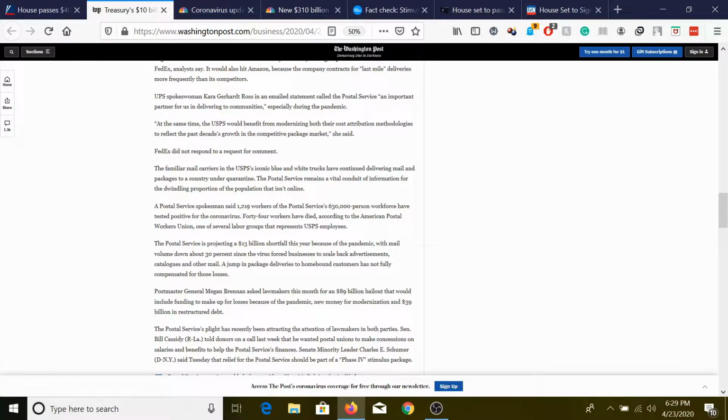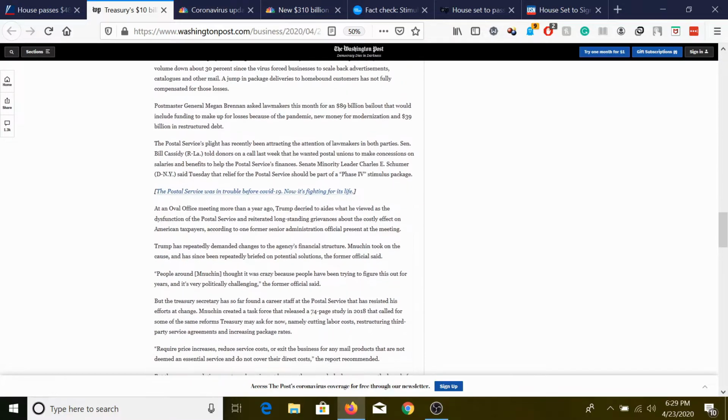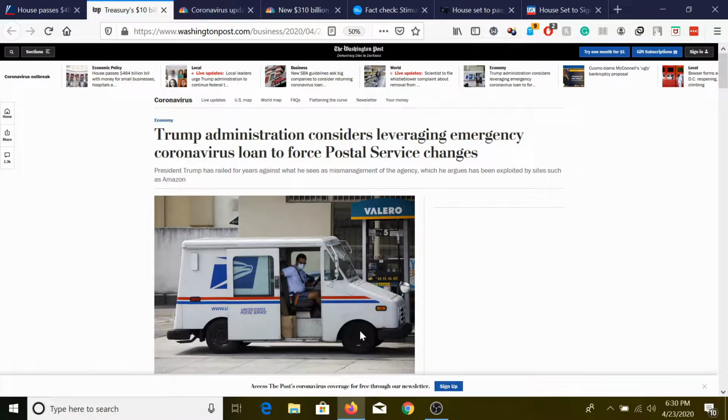Okay, so it says a Postal Service spokesman said 1,219 workers of the Postal Service's 630,000-person workforce have tested positive for the virus. 44 workers have died, according to the American Postal Workers Union, one of several labor groups that represents the employees. And they are down about 13 billion with a B. It's a lot. So they have taken a hit. They gotta wait and see how this is going to help them out, if they can get the payments to help cover the costs with what's going on.